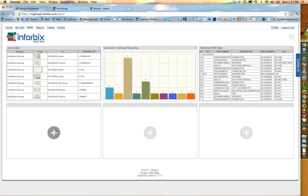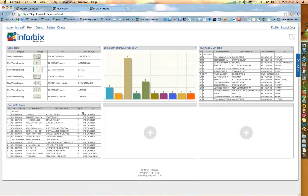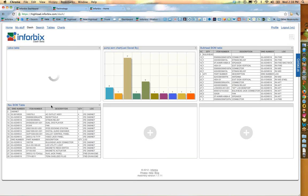And look how easy it is to add something. I'm just going to go here to add, and this is the Novedge BOM table. This is what I just saved. If I go ahead and click that, watch this. Boom, there it is, right? Now, just to show you something, let's say I go back home. If I go back to Dash, it's going to know that that BOM table is there.